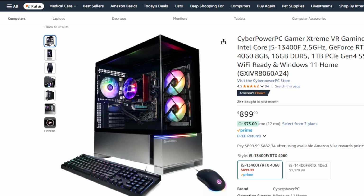So with this computer, you do get an i5-13400F. This is a 10-core Intel processor. It's definitely going to crush any 1080p gaming, and that's kind of the theme of this entire computer, I would say, if you are interested in buying this pre-built.